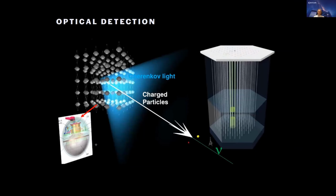Now, they produce something called Cherenkov light. Cherenkov light is a little tricky, but it's not too complicated to understand. You may have heard that you cannot go faster than the speed of light, but that's actually only true in a vacuum. You may also have heard that light travels slower in materials, like water. If you've ever stuck a pencil in water and seen it bend, it's because the light is moving slower in the water than it is in the air.